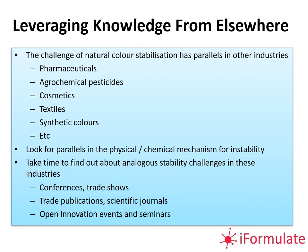The final point that we wanted to make really was to think about leveraging knowledge from elsewhere and using that expertise that's been gathered in other sectors. So this challenge of stabilizing natural colors has a lot of parallels in other industries. If you look at the pharmaceutical industry, the industries of agrochemical pesticides, cosmetics, textiles, and so on, really there are lots of examples of stabilization mechanisms that people have used for analogous problems. So have a look there, see what you can find, and look for parallels in the physical mechanism or the chemical mechanism for instability. And take some time to find out about those challenges in those industries.